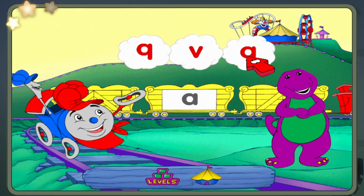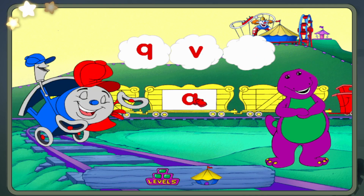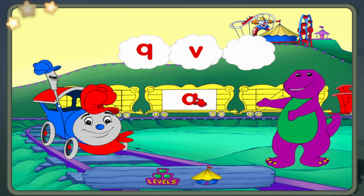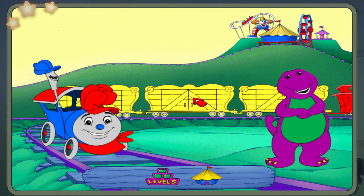Please find the letter that matches the one in the train. A. You're right. You found the right letter on the first try. Let's match one more letter.